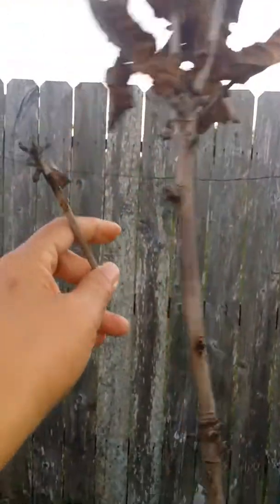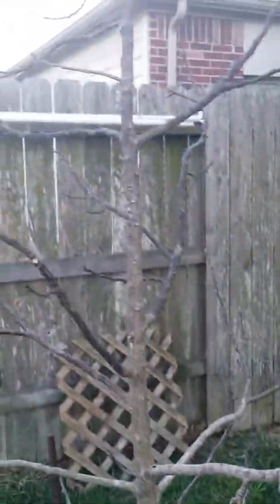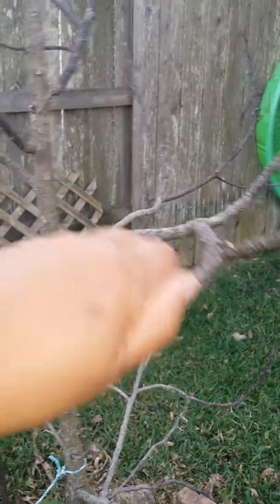Now, this is a mango tree that I planted from seed, and I don't know if it's gonna live. It really dried up during the winter, but I don't know if it's gonna survive. And same thing here with my avocado. It was doing really well last year, but as you can see, I don't know. Well, I'll keep it on the ground just in case it decides to grow.